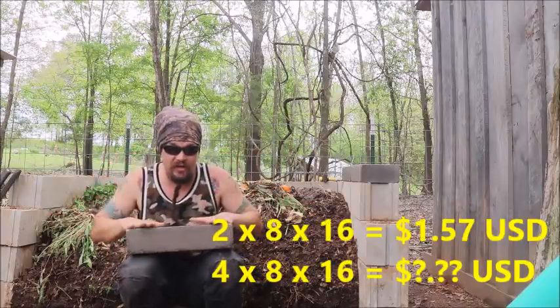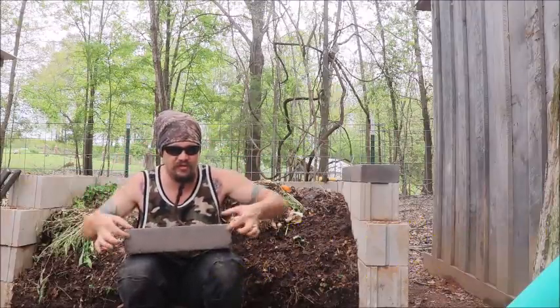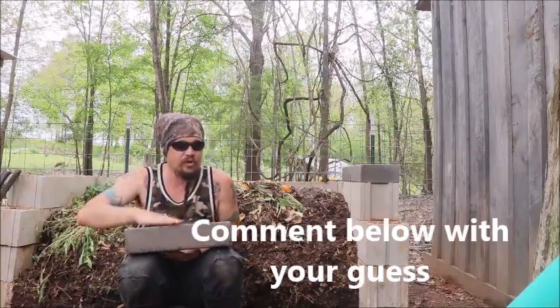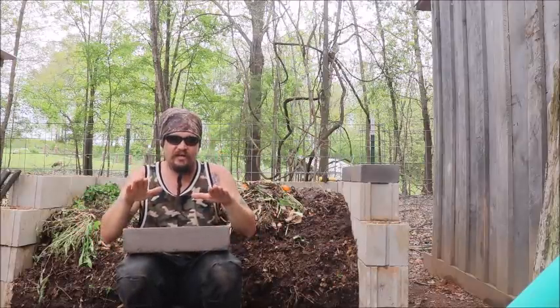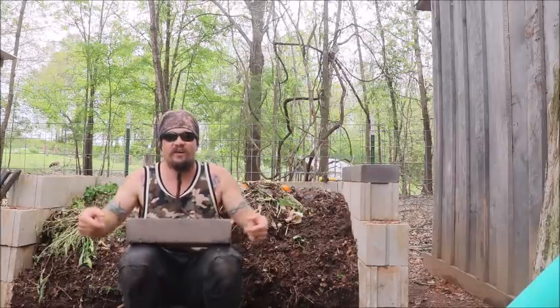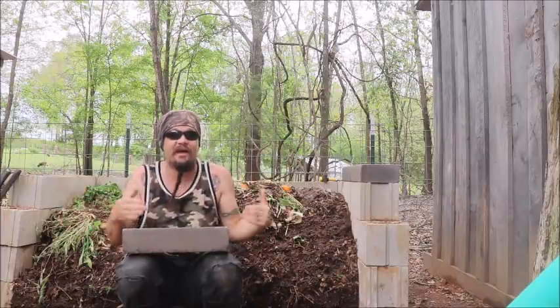And I'm going to point out another thing while you're thinking and typing. This is twice as much material because it's twice as thick. Same dimensions other than the depth, which is twice as much material, twice as much volume. Also, I don't know how many of these come on a pallet, but let's say you could fit 100 of the 2-inch ones on a pallet. You can only fit 50 of these on, right? You can fit half as much.